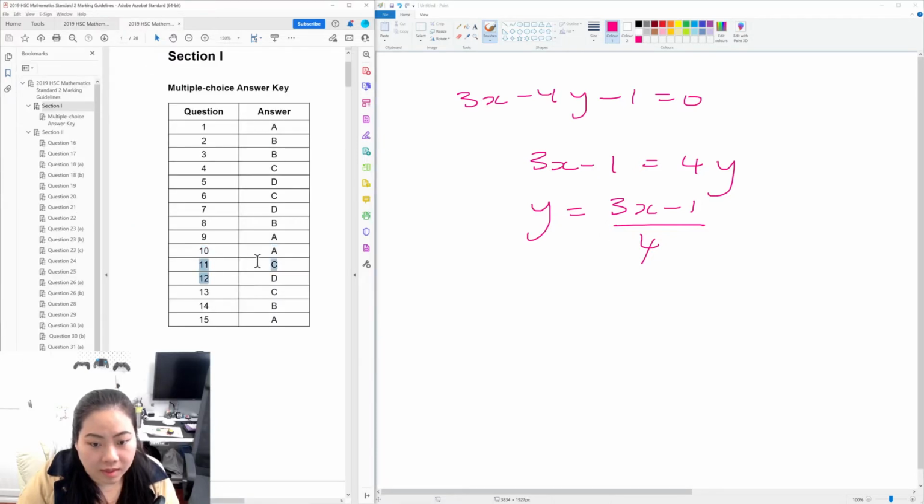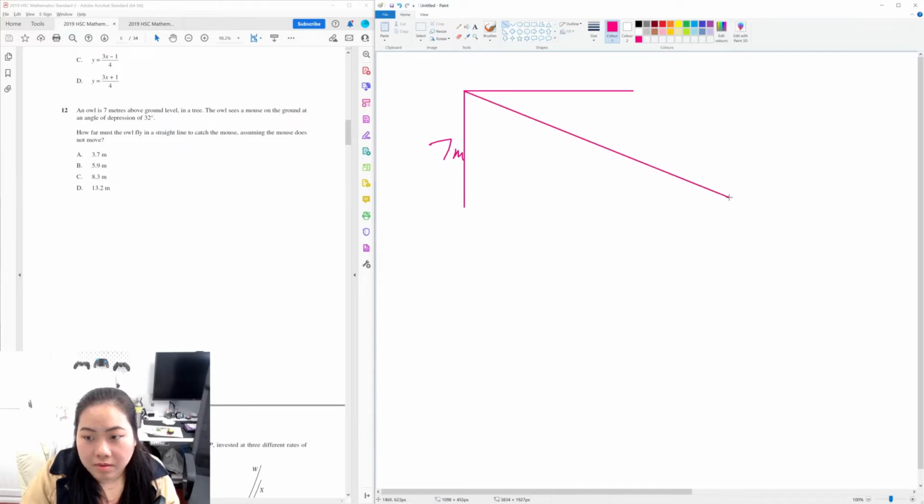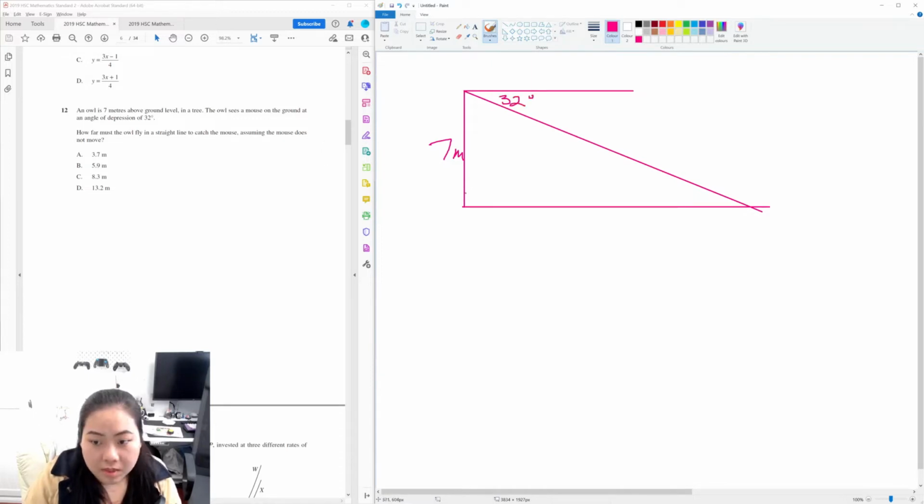11C. Yeah. Question 12. An owl is 7 meters. It's a trig question. Here we go. So that's 7 meters. An owl sees a mouse on the ground at an angle of depression of 32 degrees. An angle of depression always starts horizontally, and then 32 degrees is probably around there. Something like that. So that is 32 degrees. This would be 90 degrees. How far must the owl fly in a straight line to catch the mouse, assuming the mouse does not move?